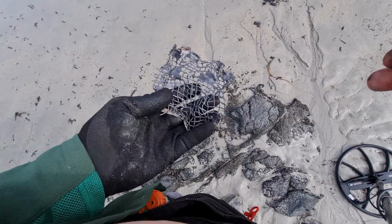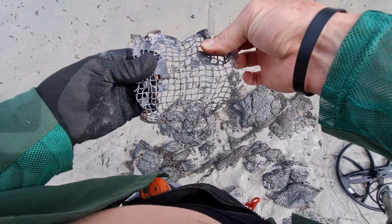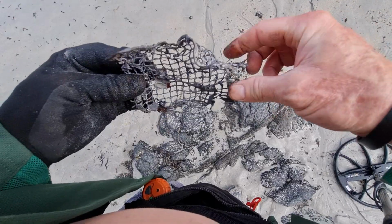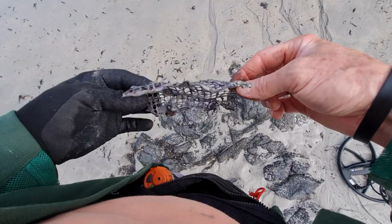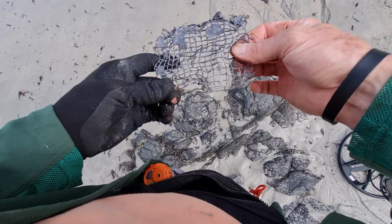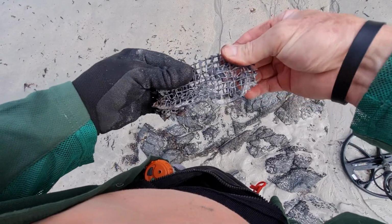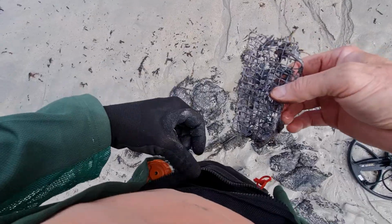Alright guys, so next target I've picked out is one of these. It just looks like some lead mesh. Now I have actually found one of these before in the same beach. If anyone knows what that would be used for, this one looked like it had cloth on it, but whether it's a filter thing for something to filter out stuff, I don't know, but it's very pliable, so I think it's lead. Anyway, we'll chuck that in the pouch and we'll move on.